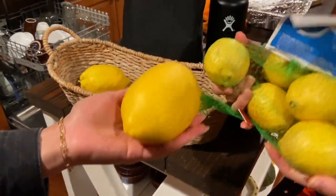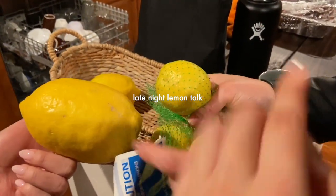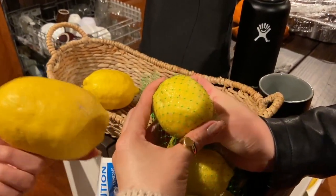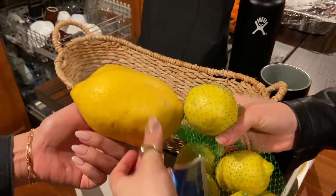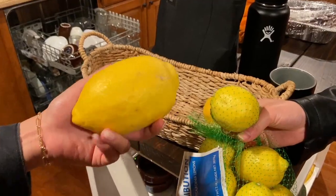We found these huge lemons in Alexis's home. This is a dinosaur. So this is a regular lemon, and we have a very large... This is actually non-GMO though. Non-GMO organic lemon.